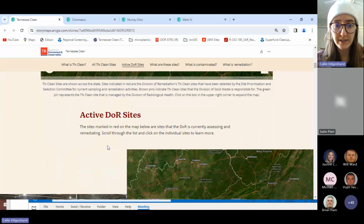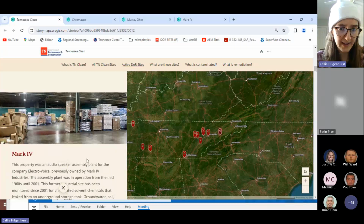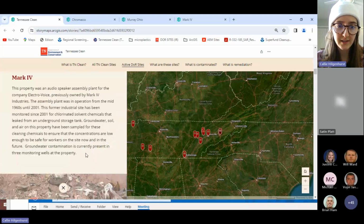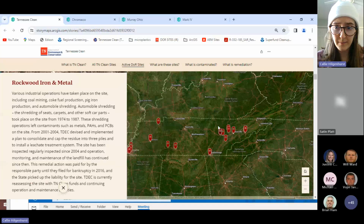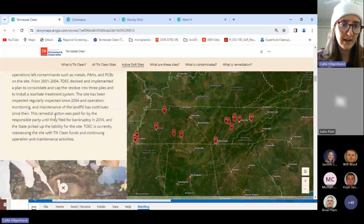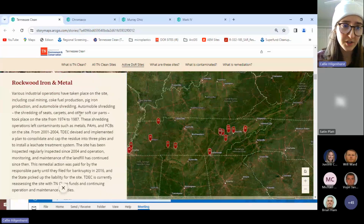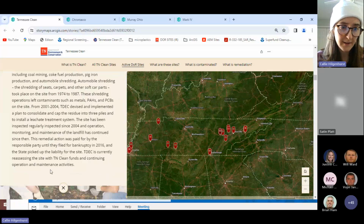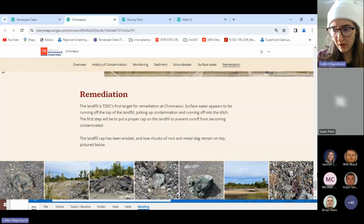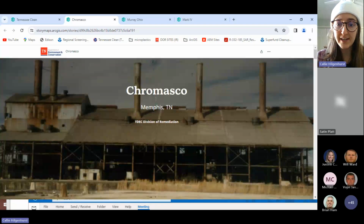But then if you're more curious, you can keep scrolling, and I have short paragraph descriptions for each of the sites. As you keep scrolling, the site that is highlighted will appear in a darker red, and you can keep reading about the paragraphs. When I finish all of them, I'm going to have a button at the bottom that says click here for more information, at which point it will launch into the story map for each site in detail.